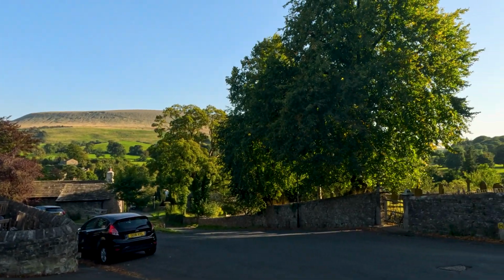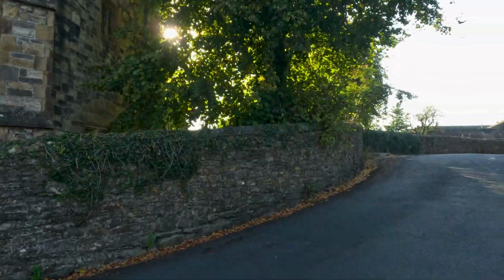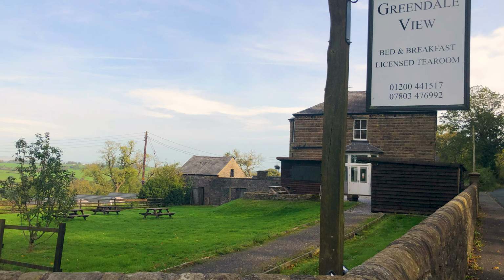Across the road is St Leonard's Church. If you follow this road out of Downham for about 400 metres, on the right hand side is Greendale View Tea Room. I've no video of it today, but I know from past visits it serves a good range of cakes, breakfasts and all day brunch. It has 4 bedrooms and again is dog friendly. According to their website, it's currently open 5 days a week and closed on Tuesdays and Wednesdays.